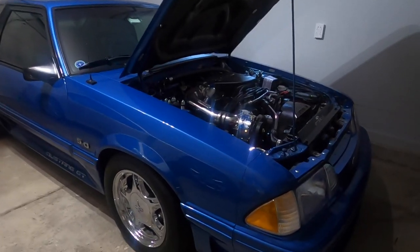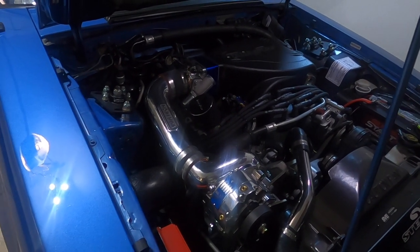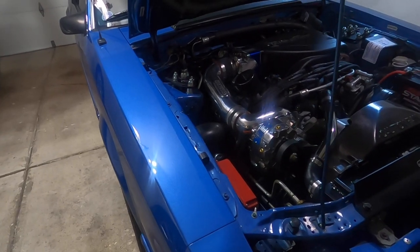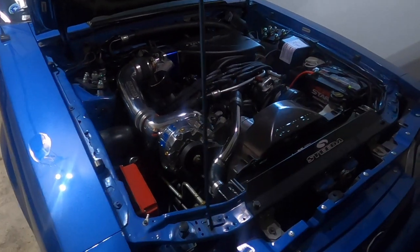So since then, it's still got the stock bottom end, but it does have the Trick Flow top end kit on it. I believe it's the Track Heat top end kit. It's got full exhaust with off-road H-pipe, full Magnaflow mufflers out the back, you know, typical Fox body exhaust.